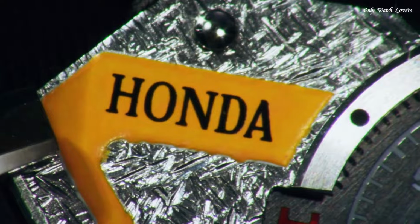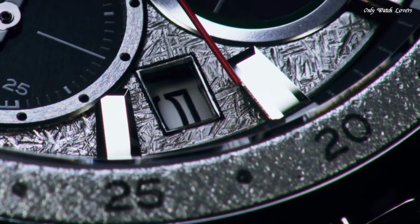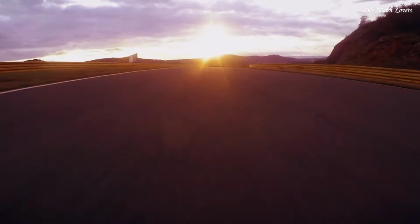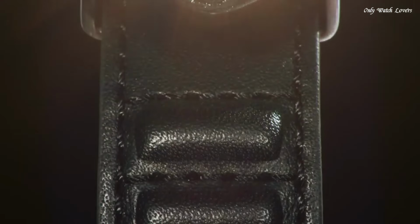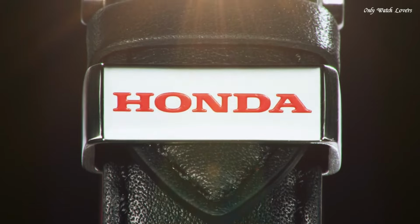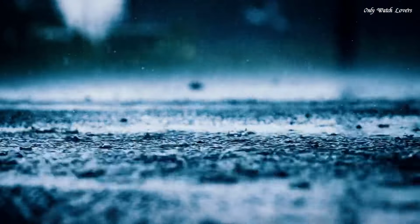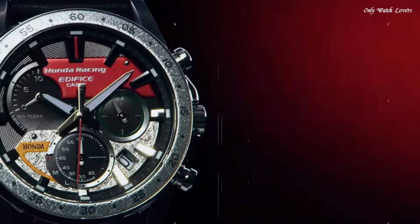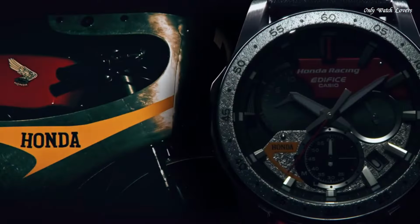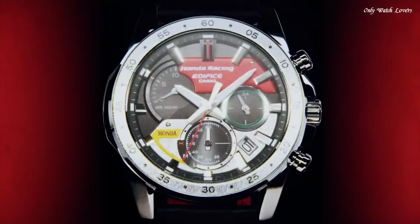Number 4. Casio Edifice EQS 930 HR Limited Edition Watch. Edifice and Honda Racing collaborated to create this solar-powered chronograph inspired by Japan's first Grand Prix racing world champion motorcycle. This Honda Racing Limited Edition pays homage to the legendary RC162 bike that conquered the world. The aluminum bezel and dial are specially processed in a nod to the bike's hammered aluminum fairing and accented in fuel tank red and fairing stripe yellow. Case bezel material, stainless steel, solar-powered, water resistance 100 meters.